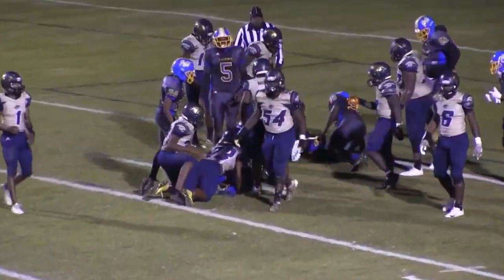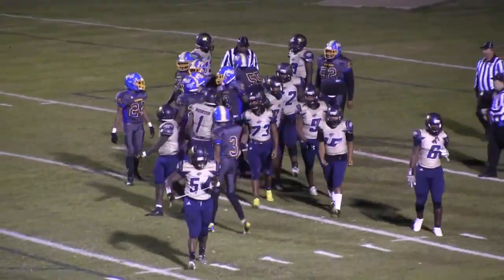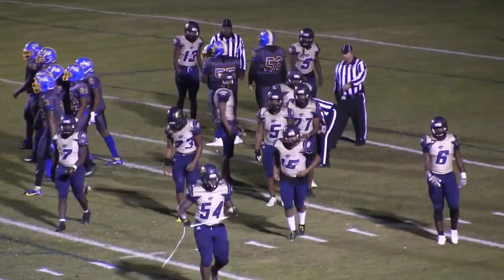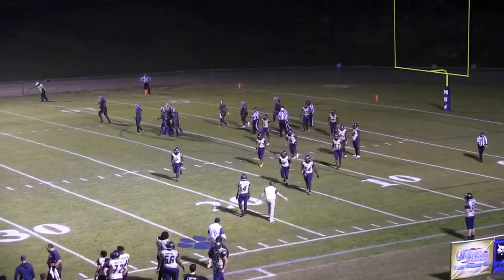Good job by the Panthers adjusting to the overloaded formation. We stop them. Good job. Panthers 7, Tigers 6.